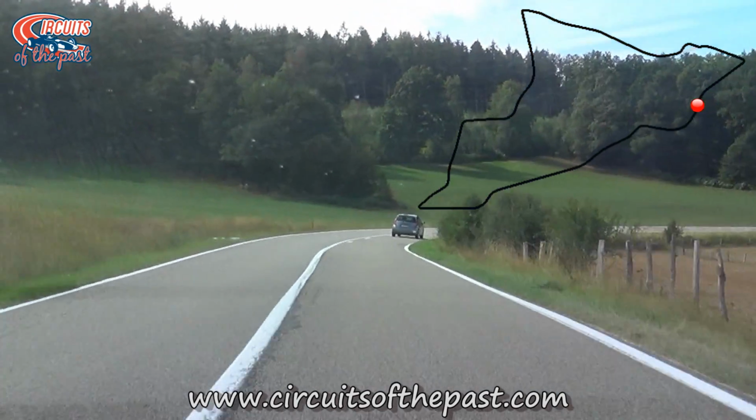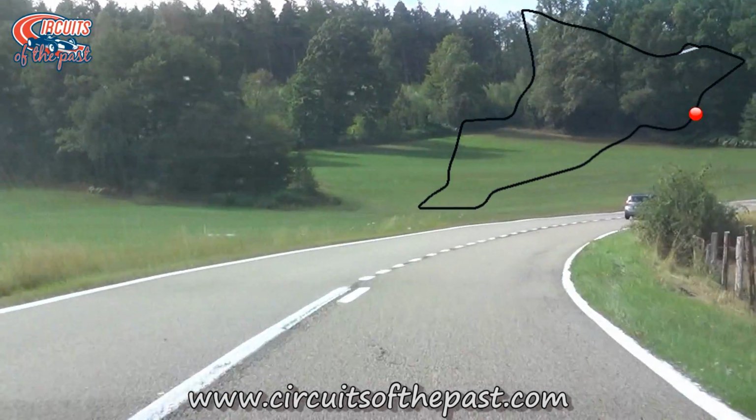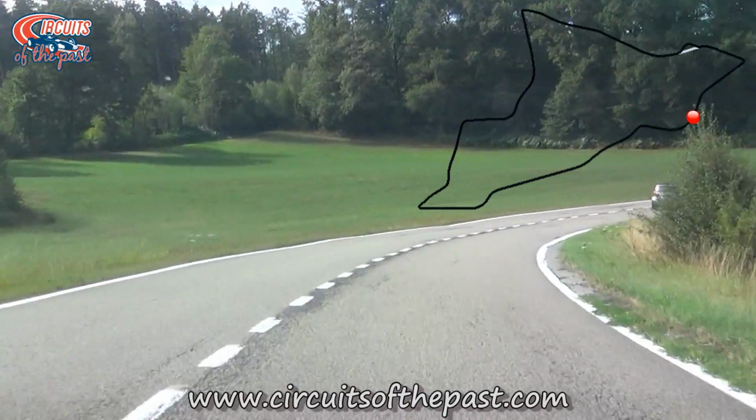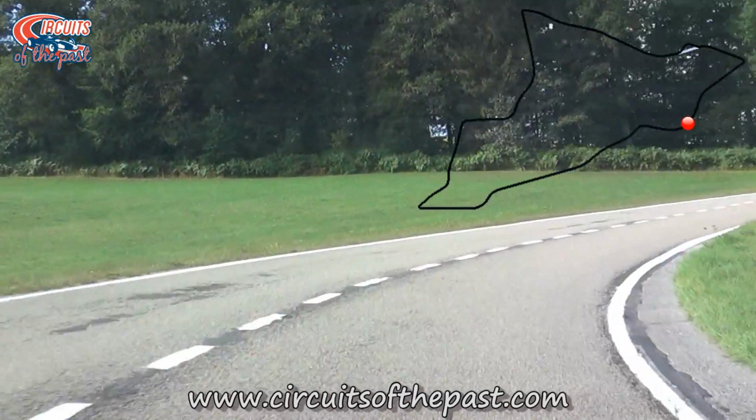The Gedinne circuit is very challenging, with fast corners, huge elevation changes, and only a few short straights. That makes it a very technical circuit, but also a dangerous one too.